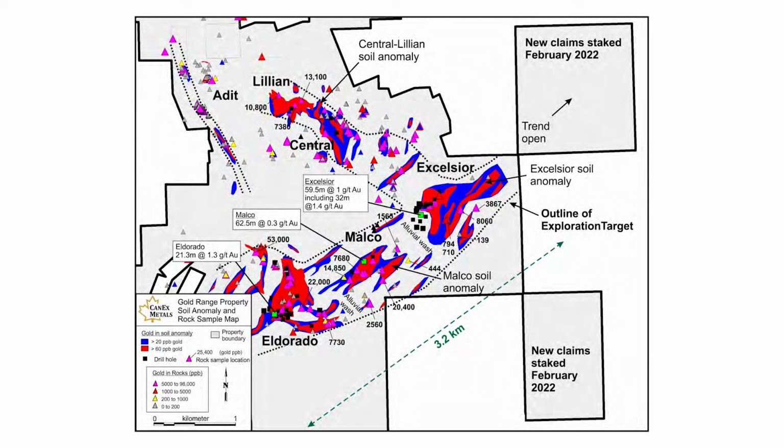That has the Excelsior Zone on the east side, the Melco Zone in the middle, and the El Dorado Zone on the west side. Our work is showing that this zone is probably all tied together into one large, fairly major district scale structural control. And coming off and intersecting this structure are some other faults, bigger structures that we've traced for up to 5 kilometers now. And they host things like our Adit Zone, the Lillian and Central zones, which we've also drilled a couple holes into recently. Absolutely.